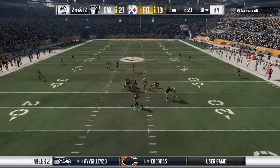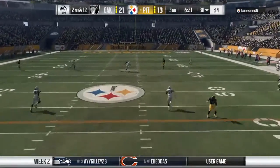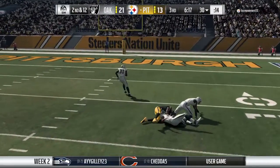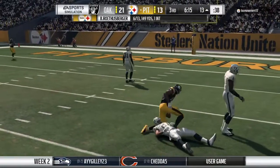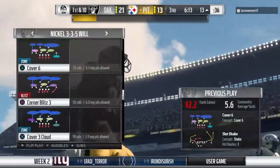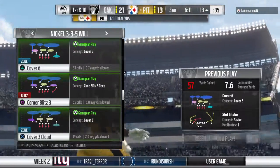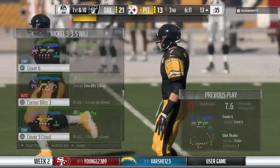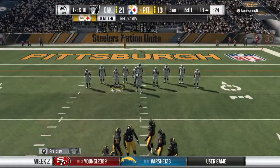Roethlisberger will throw. Going up top. That's caught inside the 20. And he'll be down deep into Oakland territory. A big play that time for Pittsburgh. 57 yards. So here we go, 1st and 10 now.